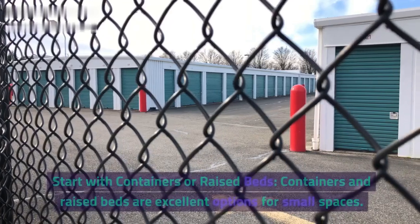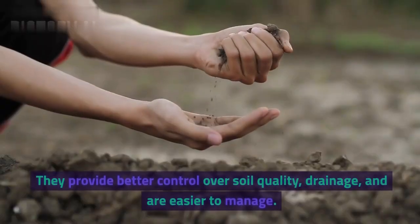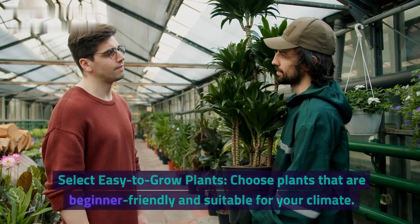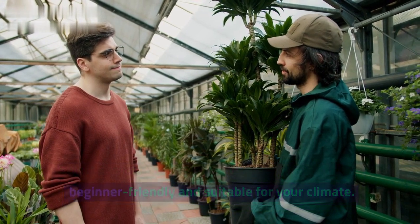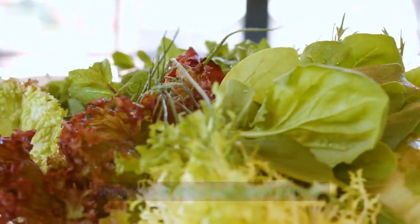2. Start with containers or raised beds. Containers and raised beds are excellent options for small spaces. They provide better control over soil quality, drainage, and are easier to manage. 3. Select easy-to-grow plants. Choose plants that are beginner-friendly and suitable for your climate. Herbs like basil, mint, or chives, and vegetables like cherry tomatoes or lettuce are good options.